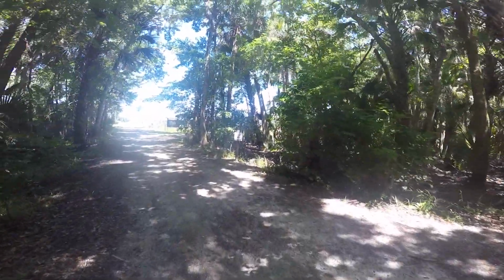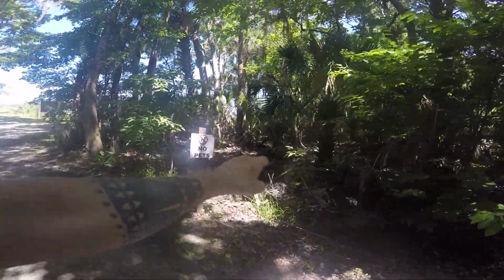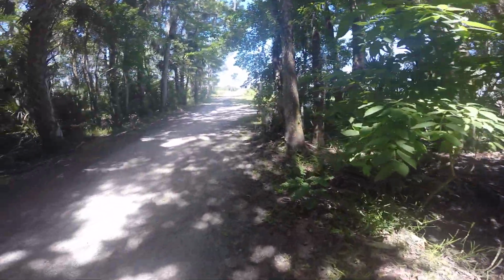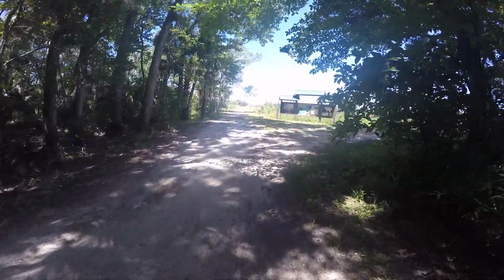Yeah, this is very dry. I've been coming out here for 25 years. I've never seen this side without water ever in 25 years. It'll be interesting to see how this affects the wildlife out here.